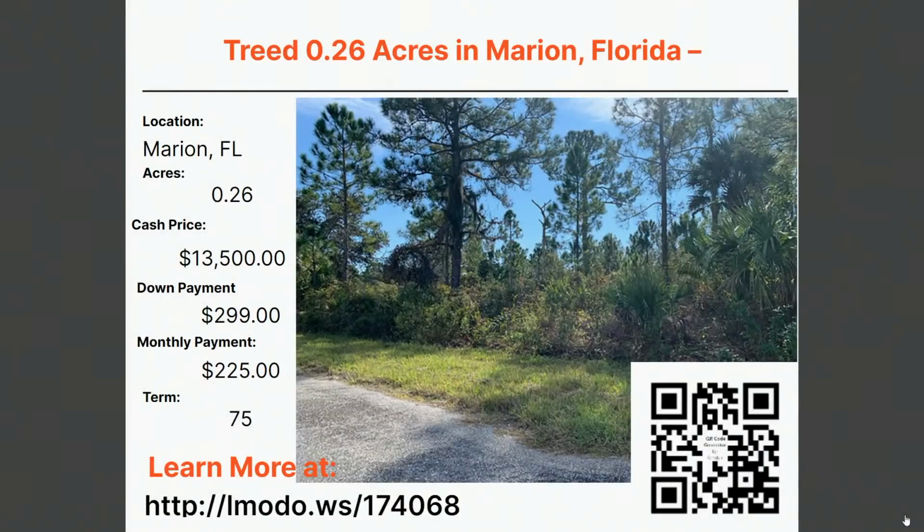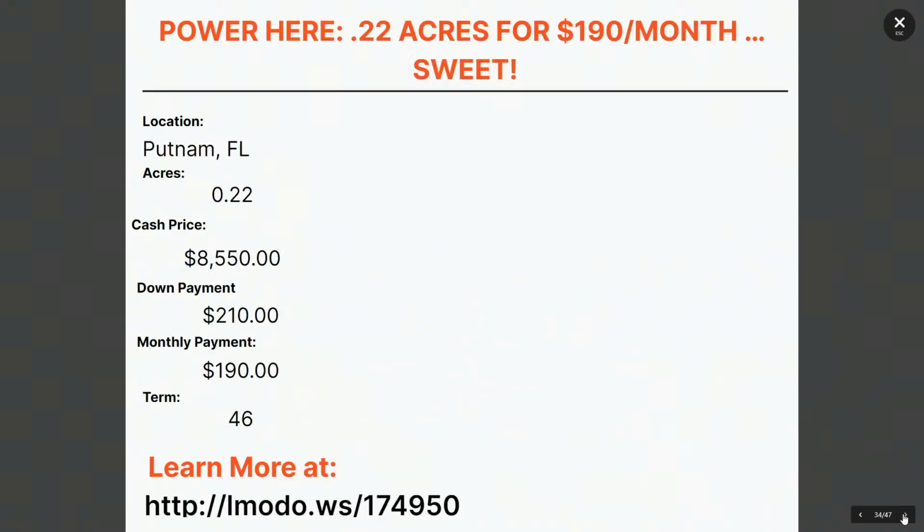We're not done in Florida yet because we have this one here. This one is in Marion County, also known as Ocala, for $13,500 with $299 down and $225 a month for 75 months. You can learn more about this one at elmoto.ws/174,068.